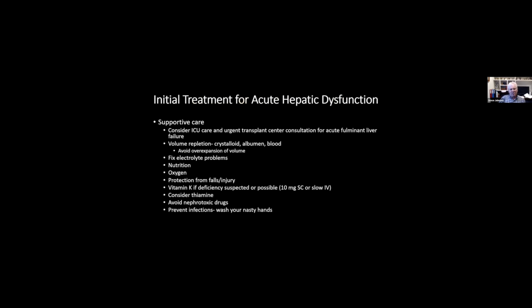So what do you do for these people? So here you are all by your lonesome in some remote island in the Pacific, and you have somebody with acute hepatic dysfunction. Most of the time, all you have is supportive care. And it just depends on how much supportive care you have in your center. If you have access to an ICU or transplant center, that's the gold standard. You know, that's great, but you may not.